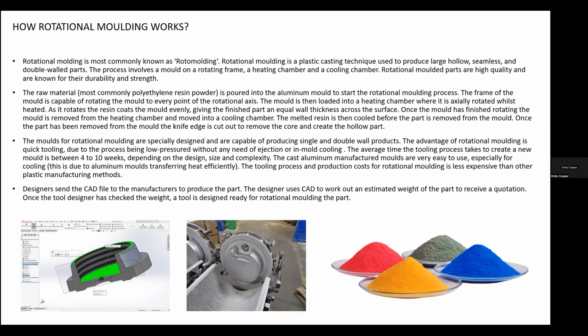So designers send the CAD file to the manufacturers to produce the part. The designer uses CAD to work out an estimated weight of the part to receive a quotation. Once the tool designer has checked the weight, a tool is designed, ready for rotational molding the part. It's important to note that for injection molding, the part is shelled on CAD to create the wall thickness. However, as the wall thickness isn't guaranteed in rotational molding, the part is sent as a solid to the manufacturer to work out the amount of powder required to get the desired wall thickness.